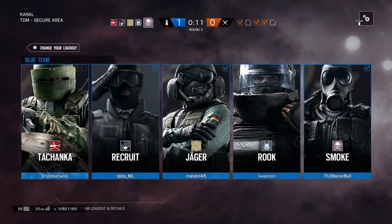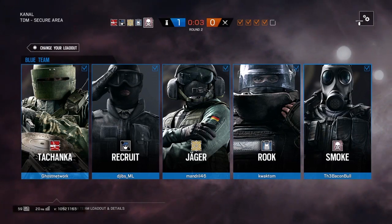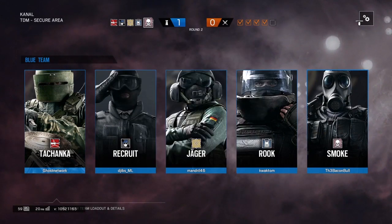And the stock cooler that this thing comes with, a stealth cooler, is actually sufficient for some basic overclocking. You're not going to be able to do too much, but you can overclock a little bit with it. And if you want to push the CPU to the max, which I highly recommend, I have included a Hyper 212 Evo aftermarket CPU cooler. It's pretty much like the standard air aftermarket CPU cooler.